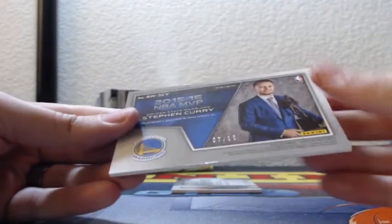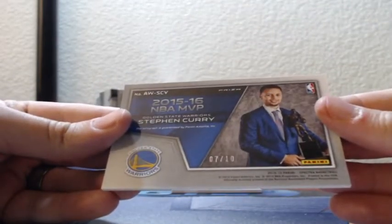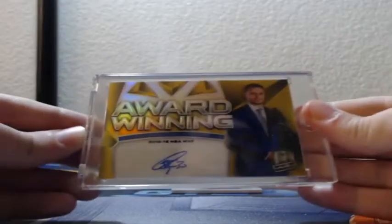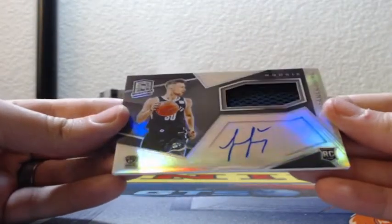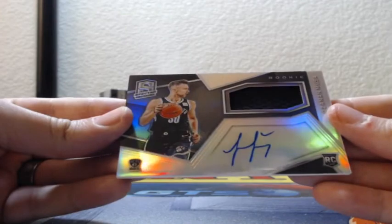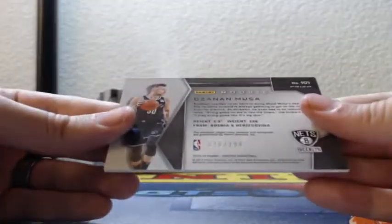I thought that was Klay Thompson. 7 of 10. Wow, that's one touch for sure. I actually have that one sitting right here. And last is a rookie patch on card auto, Zanon Musa, Brooklyn Nets, to 299. But man, what a box.